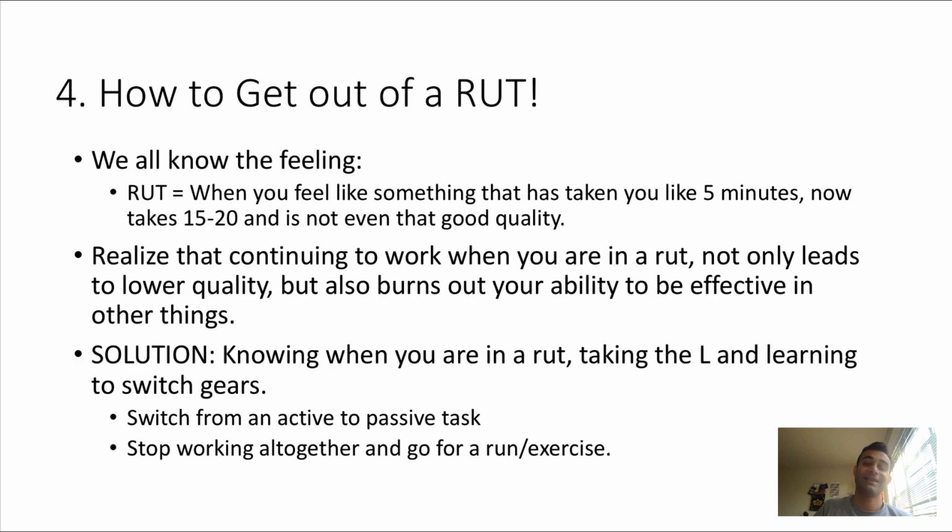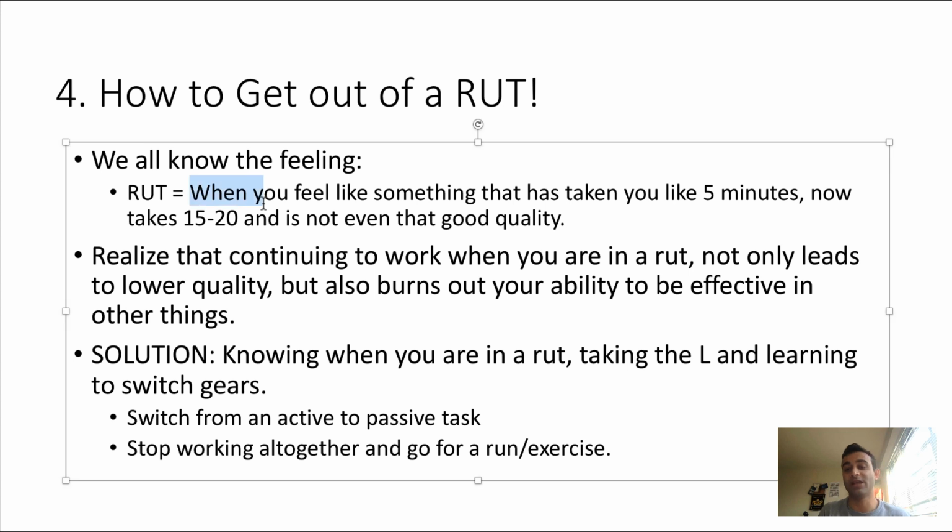Speaking of ruts, the fourth tip is how to get out of a rut, okay? I know we've all been in a rut, and I'm going to define a rut in my own unique way. A rut is when you're doing something that you know should take maybe 5 minutes, but it's taking you 15 to 20 minutes, and it's not even that good of a quality, right? I know we've all been here.